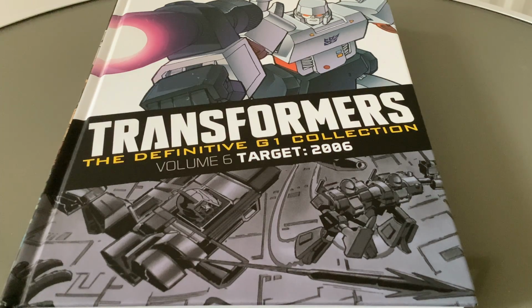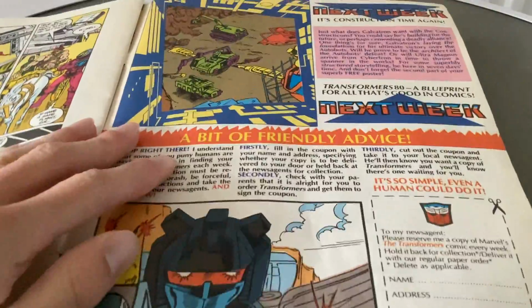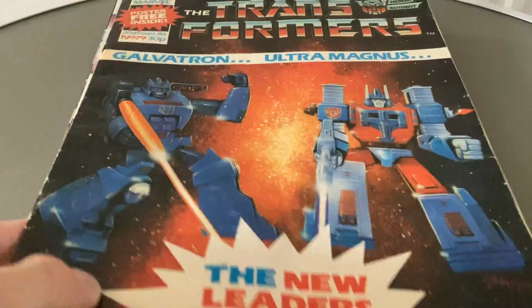Looks like we've only got half the Transformers logo there, so obviously the next issue must have come with another poster. Or the next part of the poster. Yeah, Galvatron or something. It's a nice artwork there, it's quite cool. Yep, so there it is. And we've got Green Grounds, backup strip. So next week, we've got a bit of a spoiler for what's coming up in the storyline. That's quite cool. There it is. So that's issue 79.